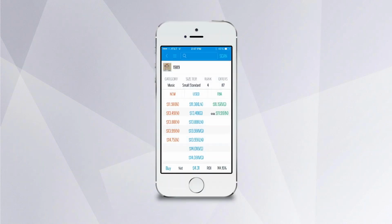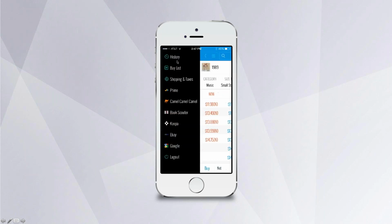This is what we see when we have scanned Taylor Swift's album, 1989. We see a lot of the same information that we saw in Scout, and this is basically the same sort of setup. All of the list prices, we're able to see that there's currently 87 offers for the item on Amazon.com. And if we click that hamburger icon right here at the top left, we have all of those same tools built right in.